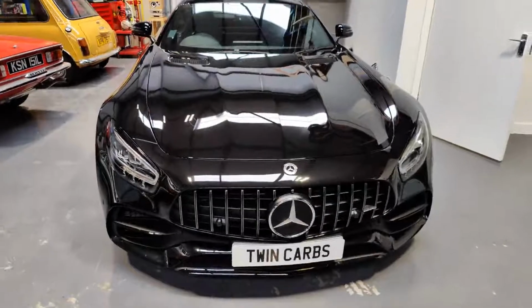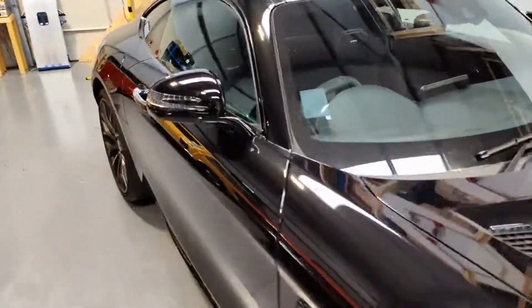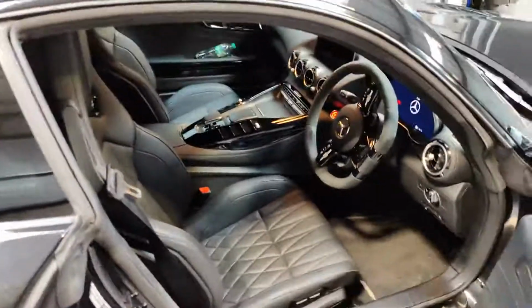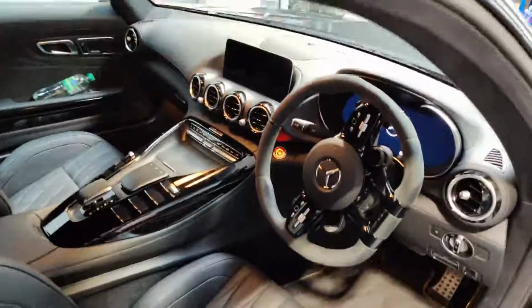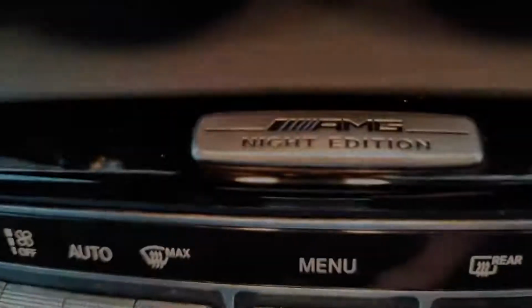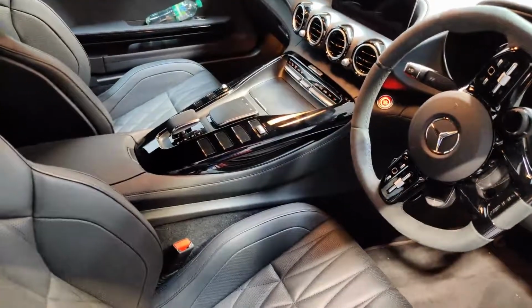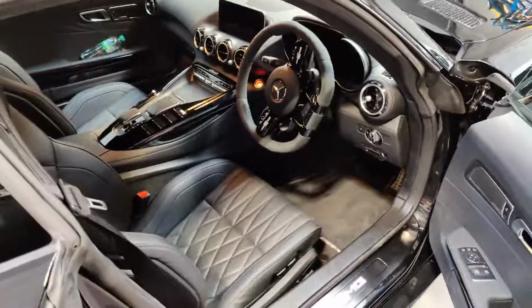But what about this fire-breathing dragon of a car? This is the Mercedes AMG GT. Now, as I understand it, it's a 4 litre bi-turbo engine in it. Look at that luxurious upholstery. It looks very comfortable, and just see if we can get a zoom in on that emblem on the centre console there. Yep, it's the AMG Night Edition. So a fantastic car. It sounds absolutely as good as it looks as well, and I think really we should prove that by taking it out for a spin.